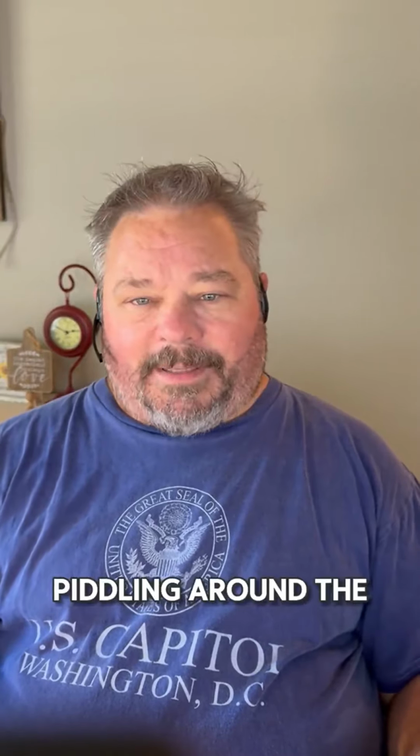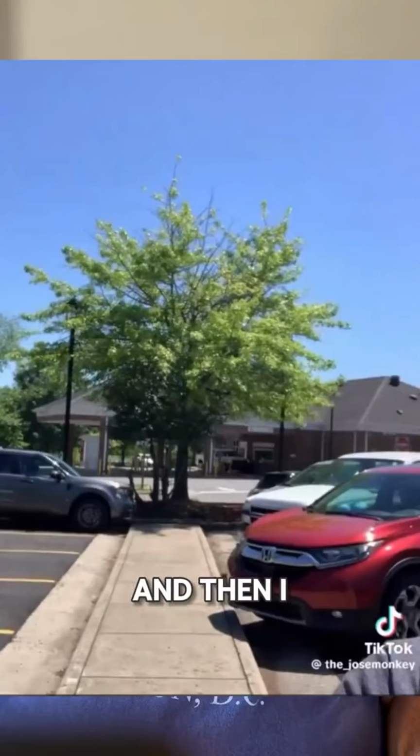Too many searches. So I started piddling around the bank a little bit more. And then I noticed it looked like a Wells Fargo. And so once I drilled in on that Wells Fargo, I was able to get it a little closer, but I still had nothing. So I broadened my search to include the states that do have front license plates. And I got 5 additional states, and I just started going through them one by one.